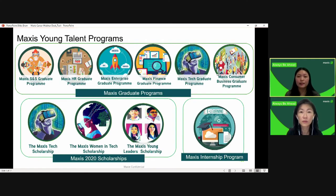We have six graduate programs launched this year. We've just launched the HR and enterprise programs, but we will launch another four at the end of April this year. We have the SNS graduate program, which stands for sales and service, and then we have finance, tech, and consumer business. All these other four graduate programs will launch at the end of April 2021. So stay tuned for the launch of the next batch.